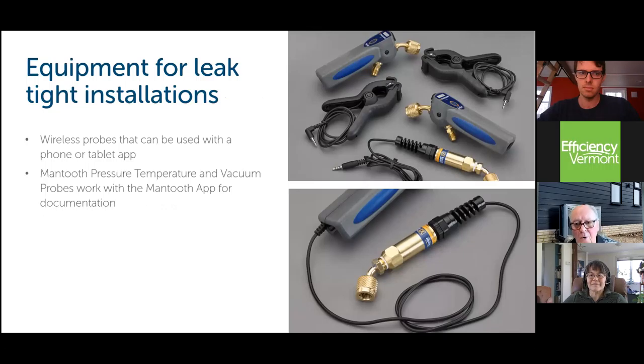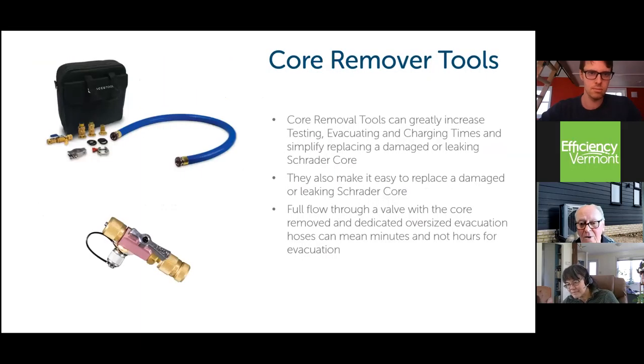So let's talk about core removal tools and talk about cores in general. I'm sure you're all familiar with what a Schrader core is, and it does a great service to us because it keeps refrigerant in the pipe next to the valves, in the valves that we're working on. However, when we want to work on a system, we really need to remove those cores to get a better flow. They restrict the flow greatly.